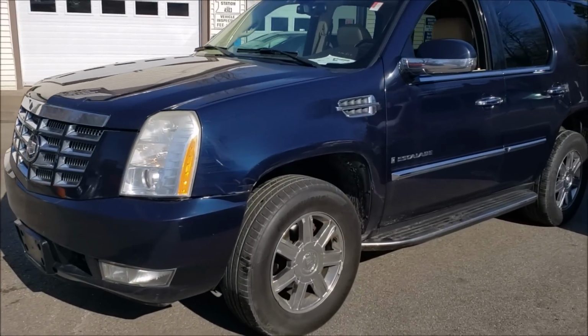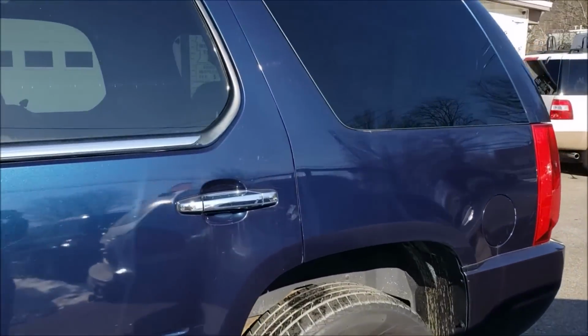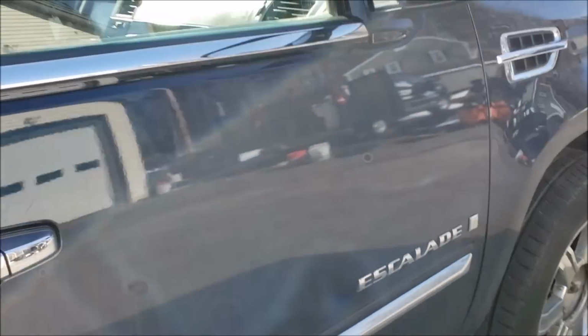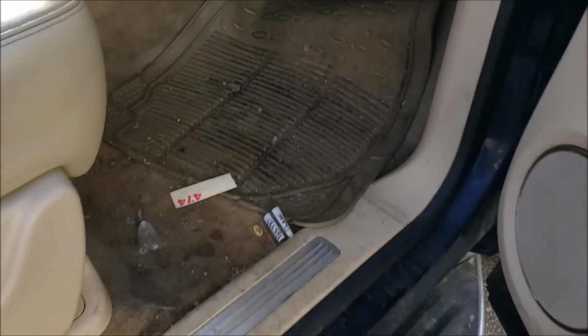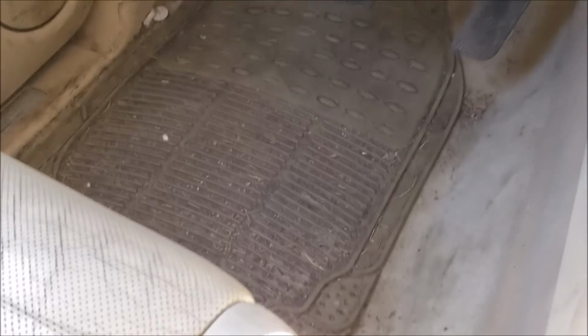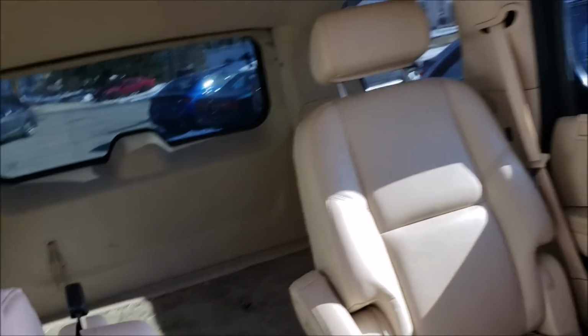07, 172. We got the chromies for the homies. Blue is gonna look awesome when he's done detailing. It already looks good. It's always missing center caps. But look at the carpets. The cup holders, nasty. The floor mats, the floors. Come on, people. You bought an Escalade to make a farm truck? To turn it into a farm truck?